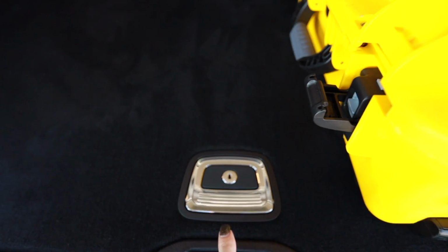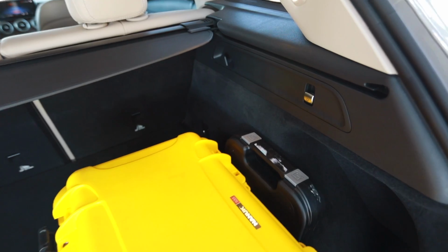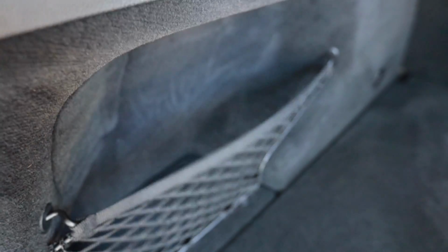The handle right here in the back storage area is metal and chrome, and you look over here, the little hooks on either side are brushed aluminum. Ooh, and that's really soft too. Nice, cute net. All right, time to take this thing for a rip.